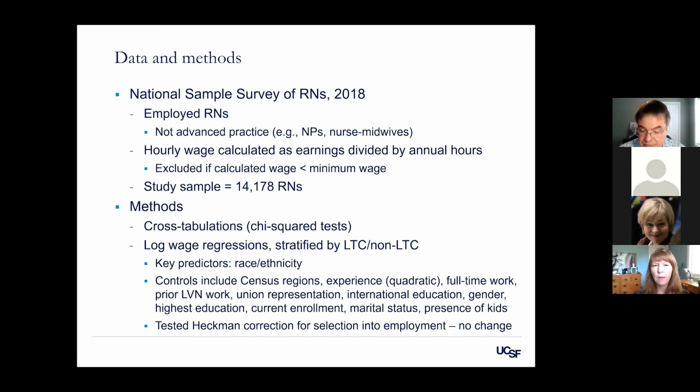Experience in a quadratic form, an indicator for full-time employment, prior LVN employment, which reflects back on that first paper by Hannah, union representation, international education, gender, highest education level, current enrollment in school, marital status, and presence of children. These last two variables, in theory, should not directly affect your wage, right? Like your employer should not be paying you differently because you're married or not married. But what we do know from the data is that when we measure experience, the years since you graduated, people who are married and people who have children in the home tend to work fewer hours over their careers than people who are unmarried and people who have not had children. So this is a way of accounting for differences in experience that are not measured well by that experience variable.